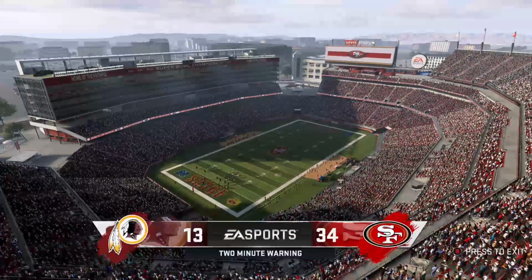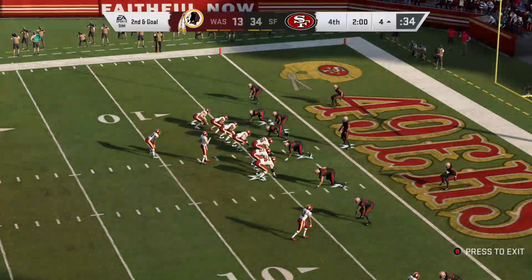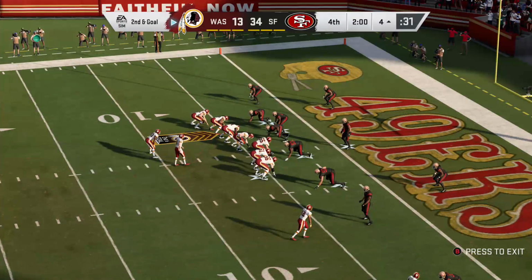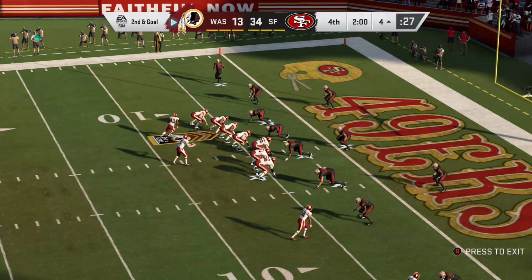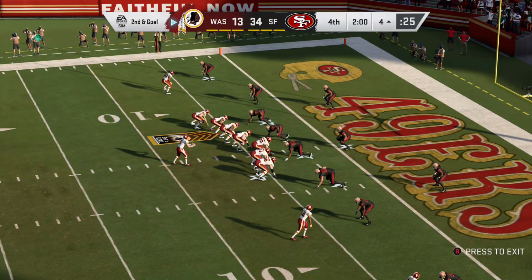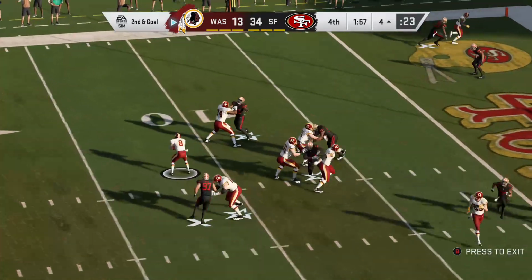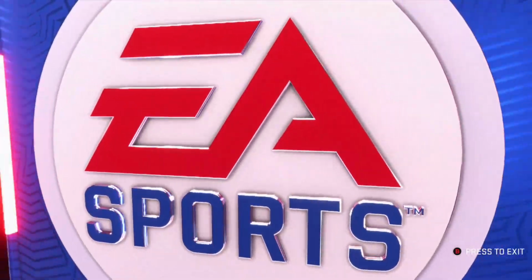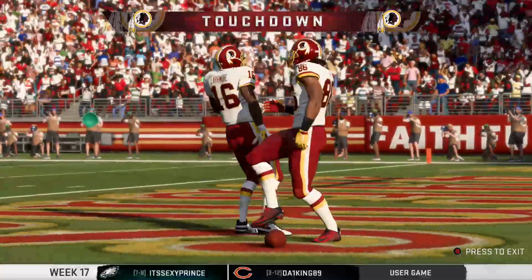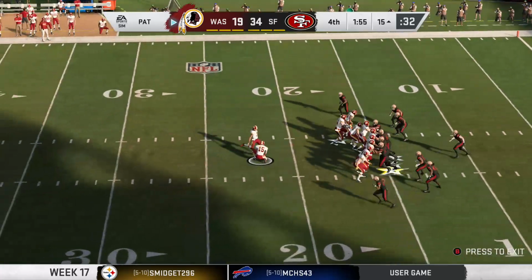Just 2 minutes remaining here in the 4th quarter of what has been a one-sided affair. So it's Redskin football here as we welcome you back. They've got it 2nd and goal as they look for a late touchdown. Back to throw. Oliver. And this is taken in for a Redskins touchdown from 4 yards out. And the Redskins are able to close the gap just a bit.